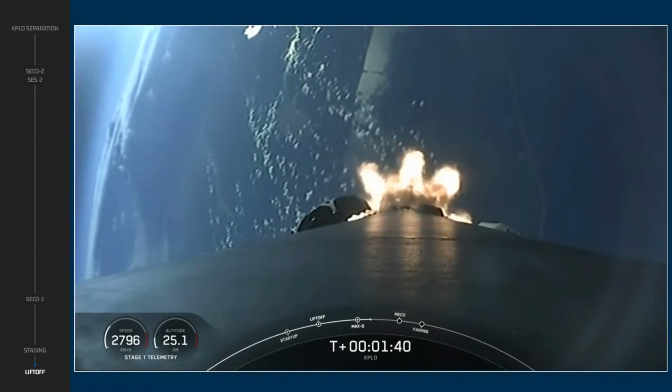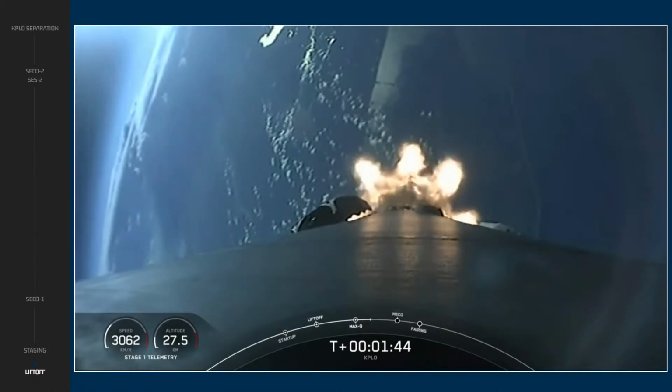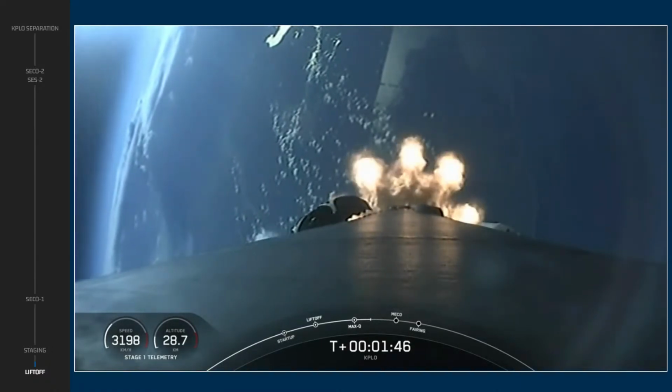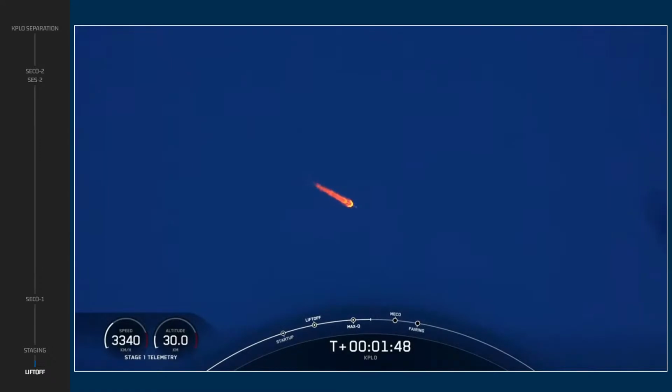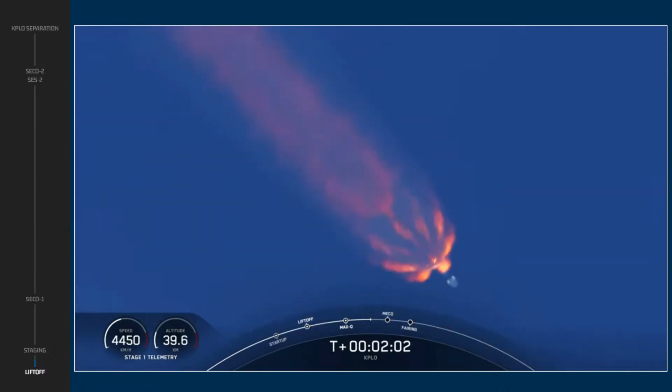is where the 9 engines on the first stage will shut off in preparation for stage separation. That is where the first and second stages will separate from one another. The first stage will make its way back to our drone ship to attempt its 6th landing, and the second stage will continue with SES1, which is where the Merlin vacuum engine on the second stage will start up and continue to propel our KPLO satellite to its desired orbit.